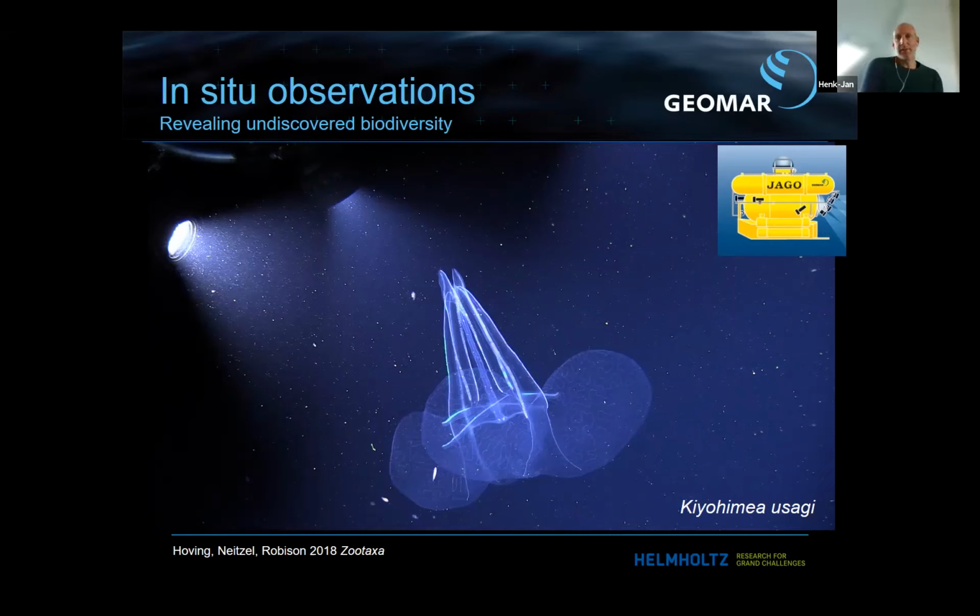During our surveys off Cabo Verde, we documented this animal at 150 meters of water depth, and it was previously only known from the Pacific. It was described by Matsumoto and Robison from Monterey Bay. So relatively large animals can be discovered using in situ observations in areas that are poorly studied.